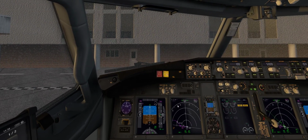Golf Whiskey India, request taxi. Golf Whiskey India, taxi holding point Mike 1 for runway 23 right, Juliet Foxtrot and Juliet. Mike 1 via Juliet Foxtrot and Juliet, Golf Whiskey India.